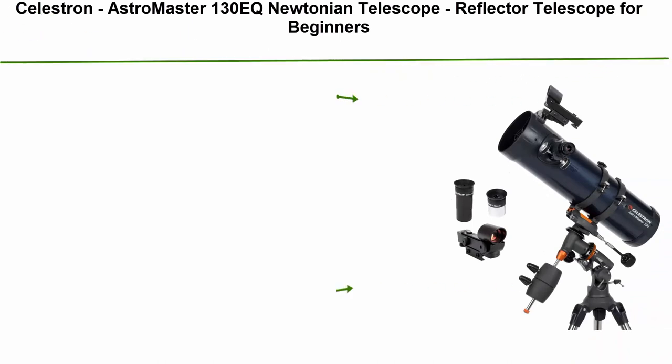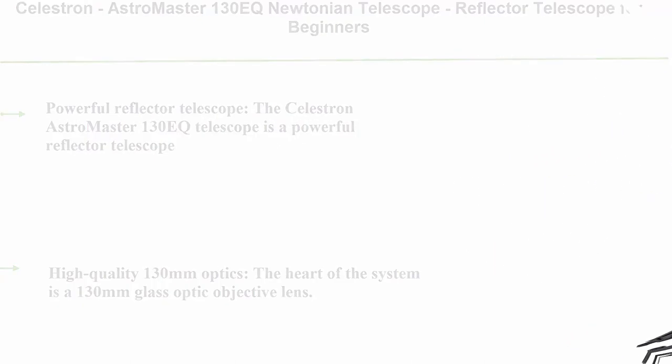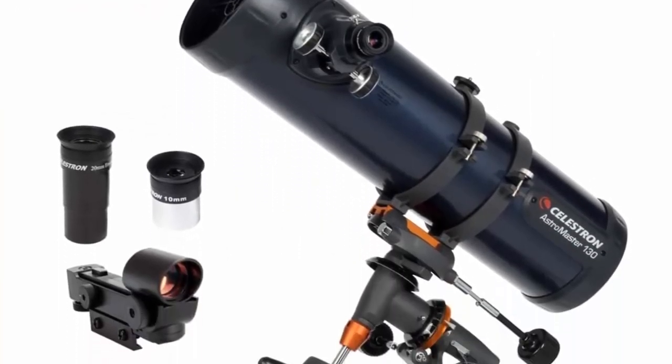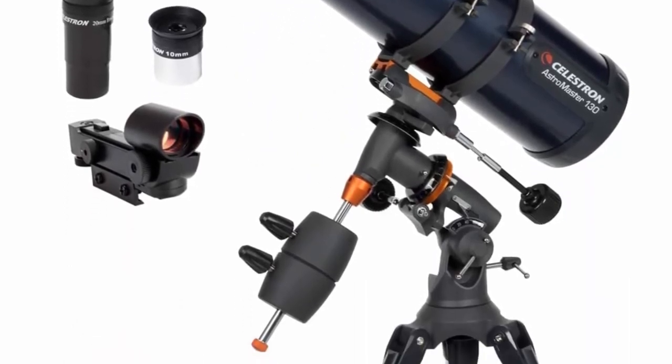Top 2. Celestron AstroMaster 130EQ Newtonian Telescope, reflector telescope for beginners, fully coated glass optics, adjustable height tripod, bonus astronomy software package, powerful reflector telescope. The Celestron AstroMaster 130EQ Telescope is a powerful reflector telescope for astronomy beginners.